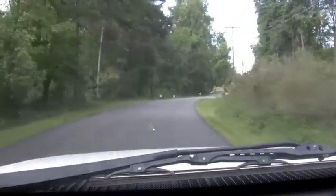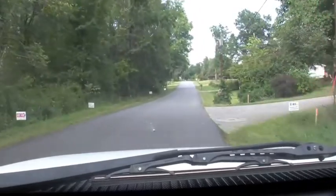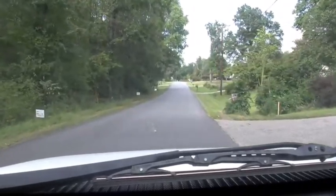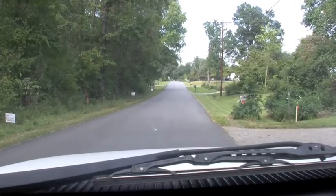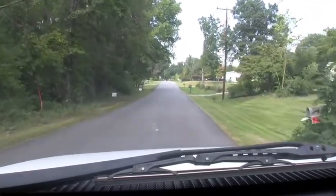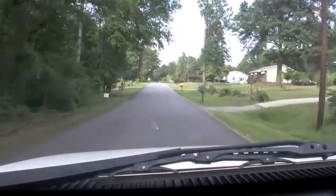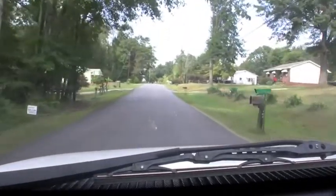Alright, now we have the lots coming up here on the left. You do see lots 1, 2, and 3 there, first thing on the left. Once we drive down a little bit further, we'll get to lots 7 and 9. We do have a couple homes here in between us. There's lot 3.